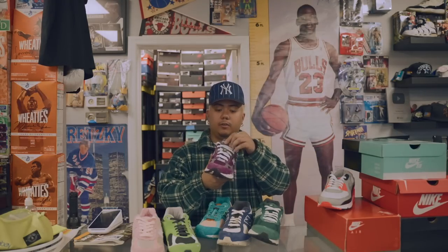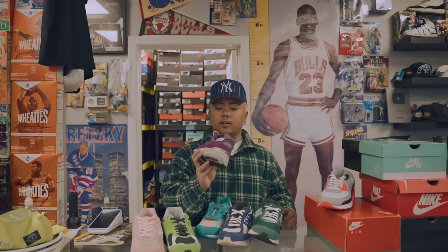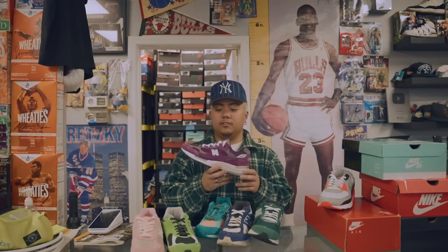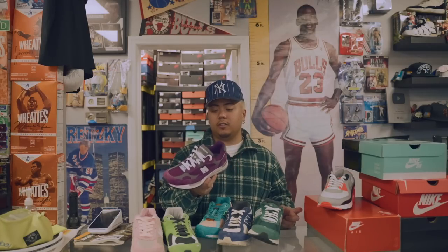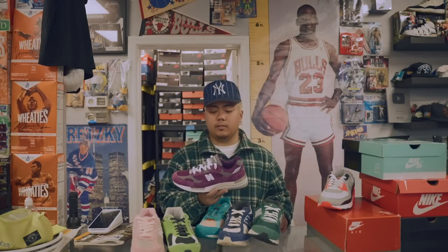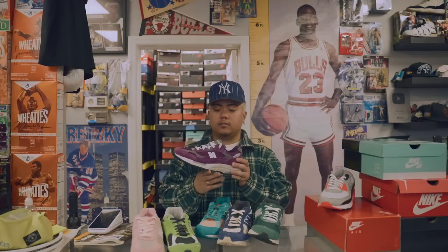Here we have, by what GOAT says, is the maroon 992. But these are more like a purple. At one point I was looking for these, but resell is OD, so I decided not to. These are actually a size 8.5, not normally what I'd wear in New Balances, but definitely a good clean New Balance if you like this color.